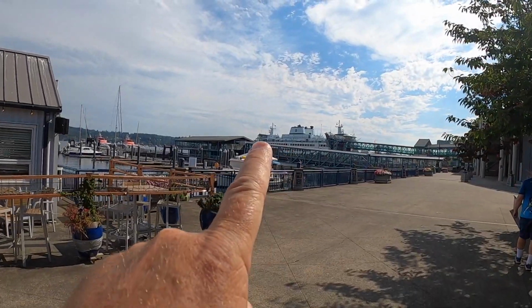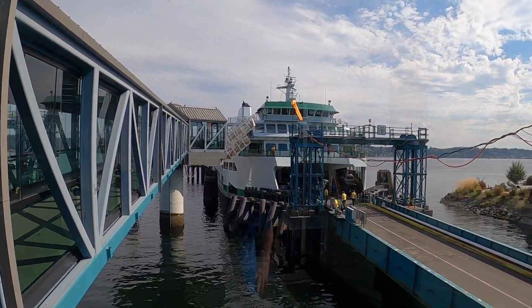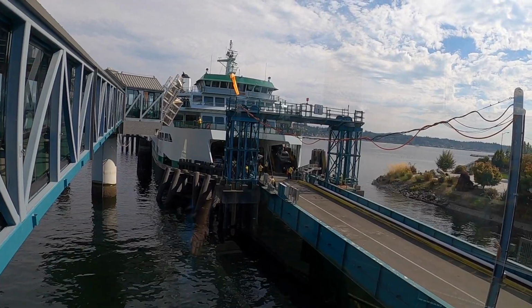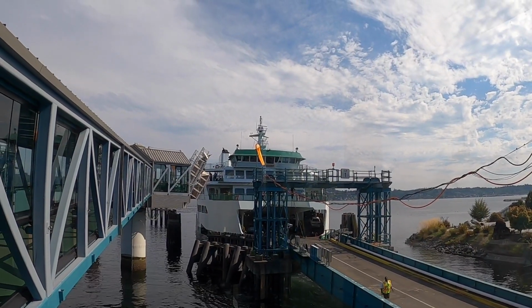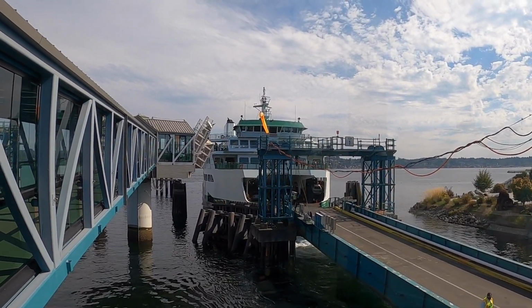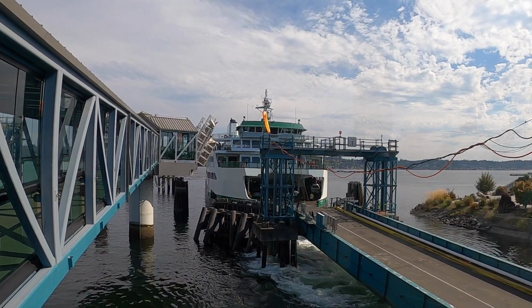There's one of the big ferries. We're here at the Ferry Terminal, and this ferry just happens to be almost ready to go. We're retracting the pedestrian walkway, getting the lines in, and we're probably going to see a ramp go up here in just a minute. Slowly pulling away. Oh yeah, look at the water churn. Pour on that power.